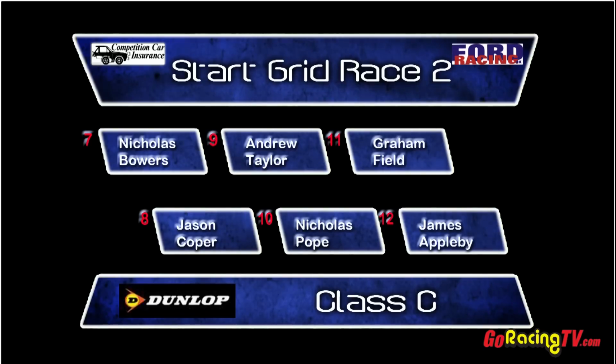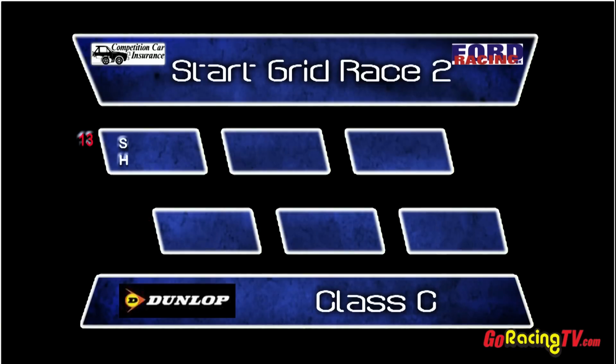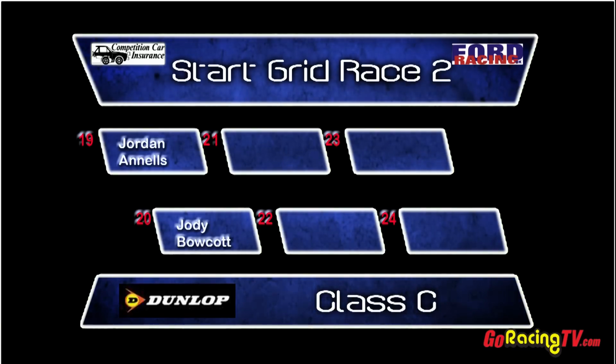Then it's Andrew Taylor and Nick Pope. Graham Field 11th and James Appleby in 12th. 13th on the grid, Sagir Hussain, then Sean Clay, followed by Dawn Boyd and Paul Clackett. Ronaldo Stabressa and Kevin Sterling in 17th and 18th respectively. The grid completed by the two non-finishers from race 1, Jordan Annals and Jodie Bocott.